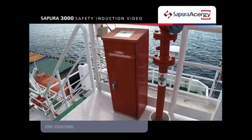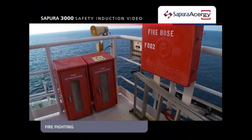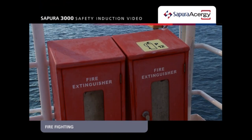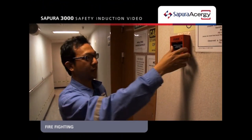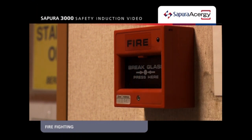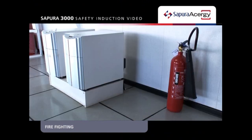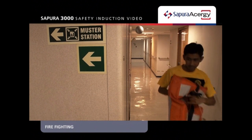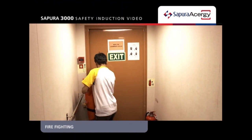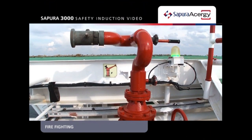Firefighting. The Sapura 3000 is equipped with various types of firefighting equipment. In the event of a fire, alert the bridge immediately and activate the fire alarm by breaking the nearest glass panel. If it is safe to do so, proceed to extinguish the fire with the appropriate fire extinguisher. Ensure you are aware of your exit point should you need to evacuate the area. We will now proceed to identify the various firefighting system and equipment on board.